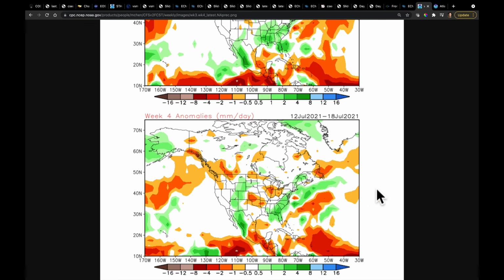So my main story here moving forward is, while we tend to avoid extreme heat through at least the next couple of weeks, maybe even beyond that, the models are giving no hint of a redevelopment of drought conditions as we move through the middle part of the month of July. And that's what we're going to be watching carefully.